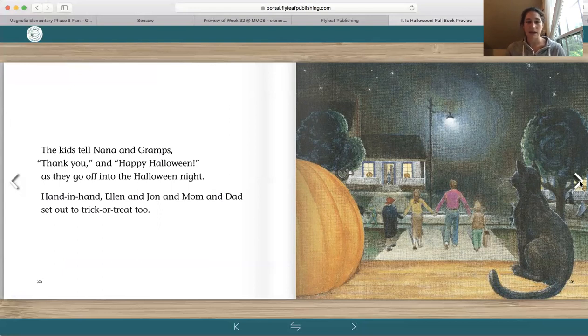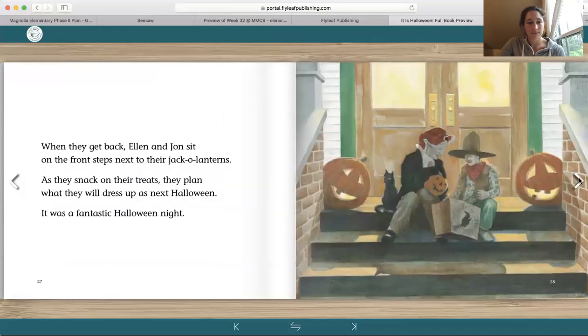Hand in hand, Ellen and John and Mom and Dad set out to trick or treat too. Tom the cat watches them go. When they get back, Ellen and John sit on the front steps next to their jack-o'-lanterns. As they snack on their treats, they plan what they will dress up as next Halloween. It was a fantastic Halloween night.